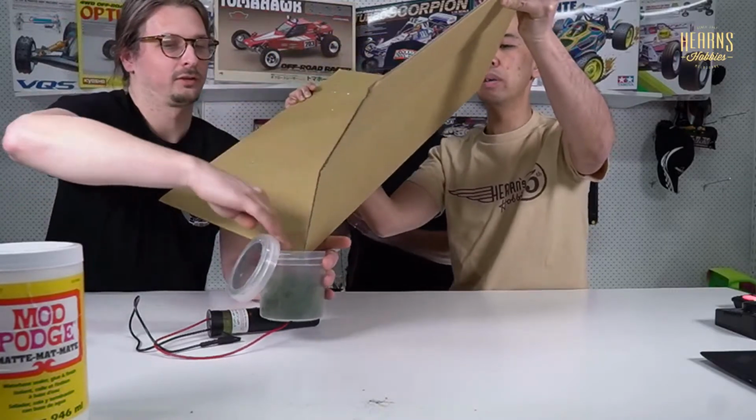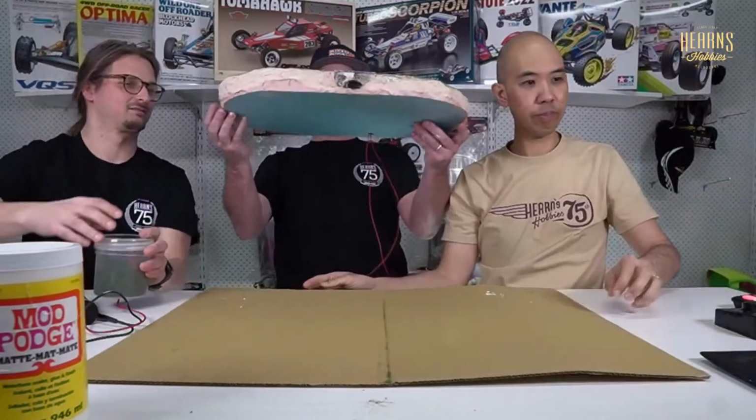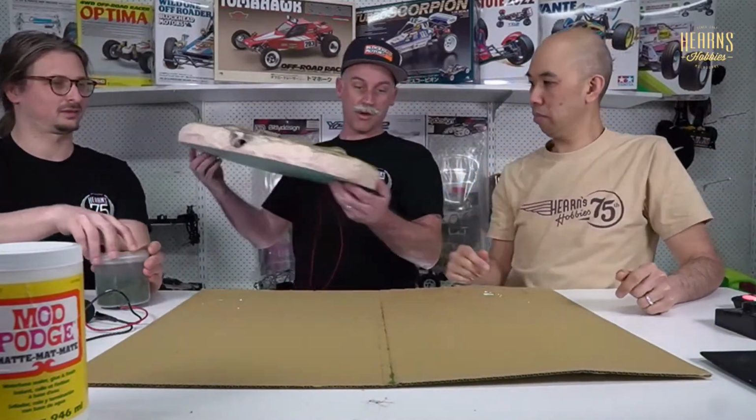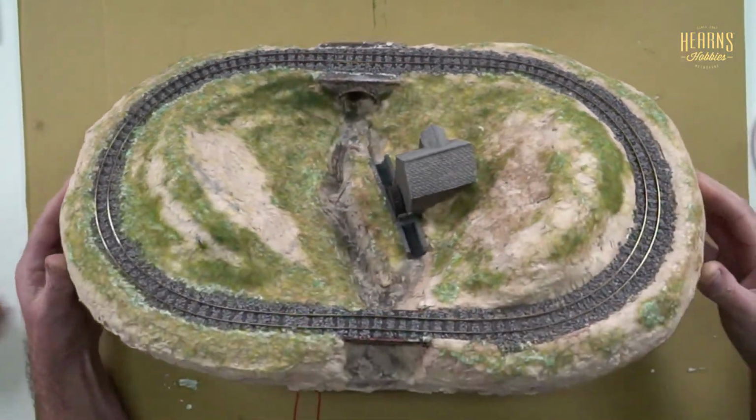It actually shows you how little is actually stuck on. So put it back on the white. No, don't do it again. Just pop it back here. How's that? That's what it looks like, people.